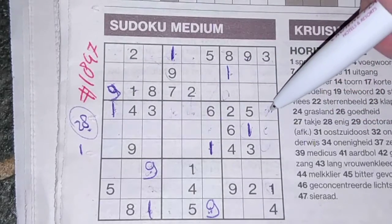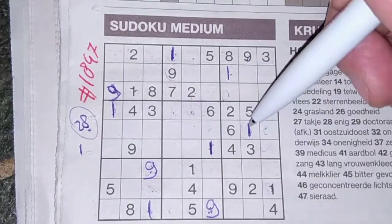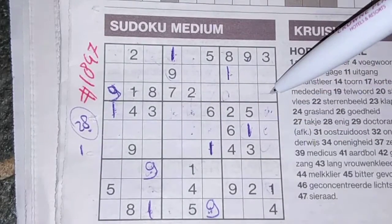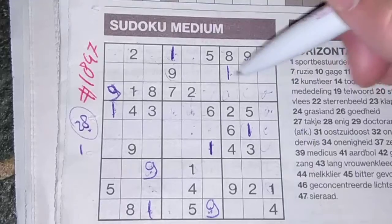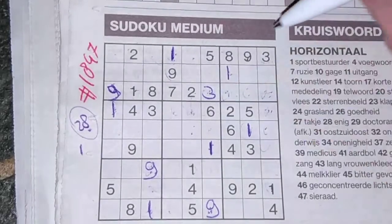Then I cannot continue with the 9. Aha. Alright, the third row, 4 missing numbers. One of the missing numbers is a 3. We see here 3 in this big square, so no 3s in these 3 boxes. 1 box left for the 3, should be there.